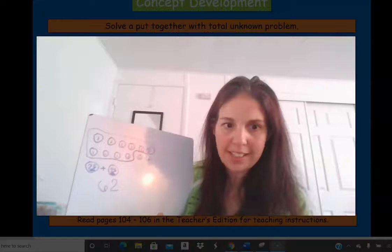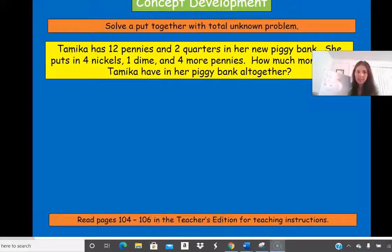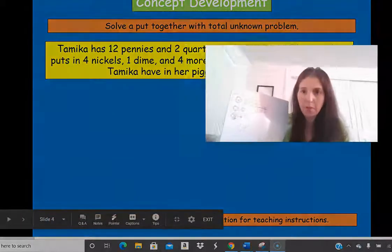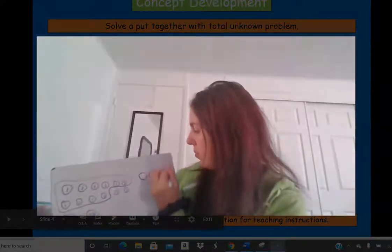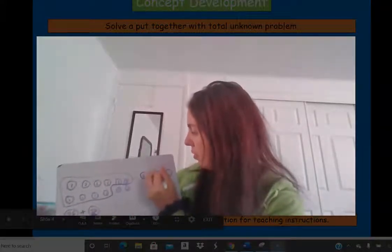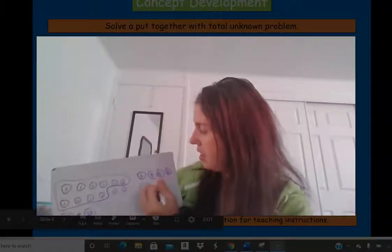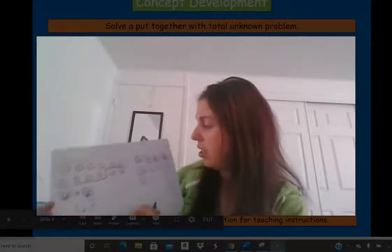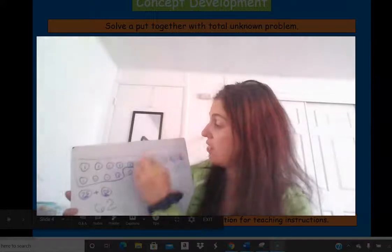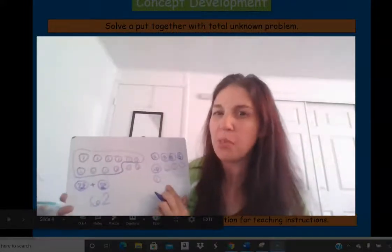And I have to go back and see how much she added. She added 4 nickels, 1 dime, and 4 pennies. So now I'm going to put 4 nickels. Nickels are worth 5. 4 nickels, 1 dime, which is worth 10, and 4 pennies. So 1, 1, 1, and 1. Now we have to count up how much all of this is. See why I said it's helpful to have paper? You want to write it down. It's hard to keep track in your head.